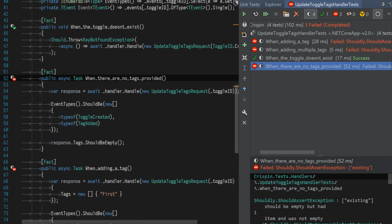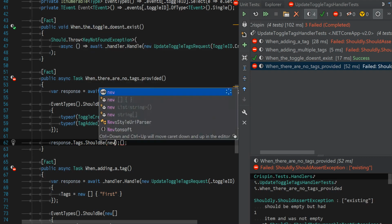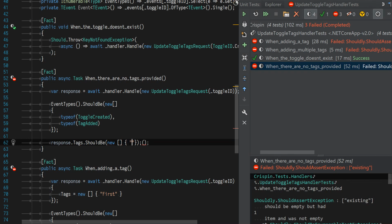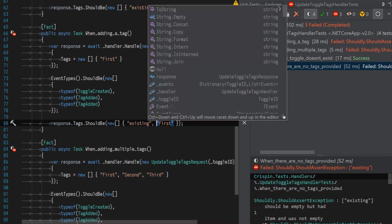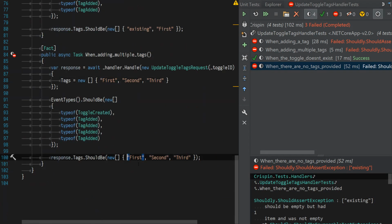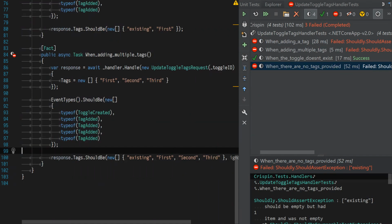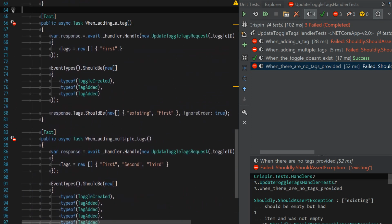It should be empty. It shouldn't be empty. It should be a new array containing existing only, which means this should be this, and this should be this. Now this might, wrong place to edit. This might fail because I know that we're storing it as a hash set, so ordering isn't guaranteed. So we'll do ignore order true on the end of these. We don't actually care what order these are. It can be up to the UI to sort them into some semblance of reasonableness.